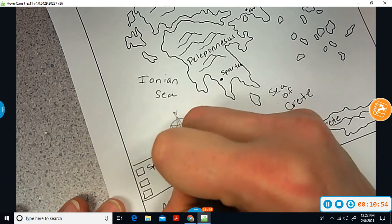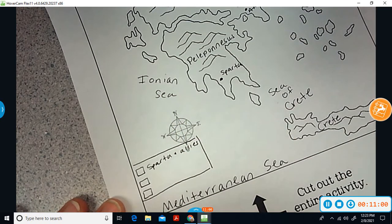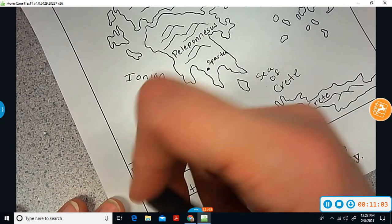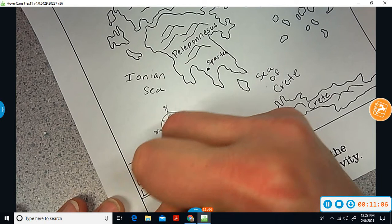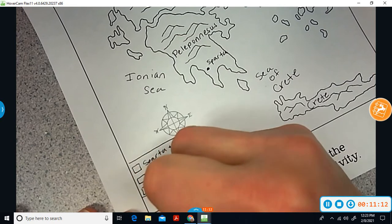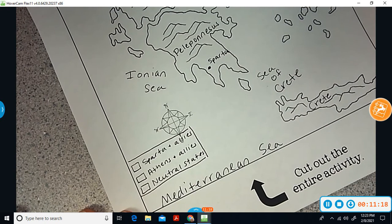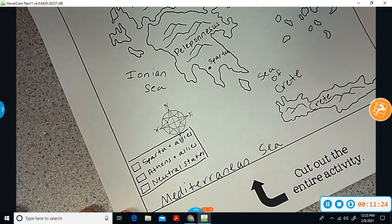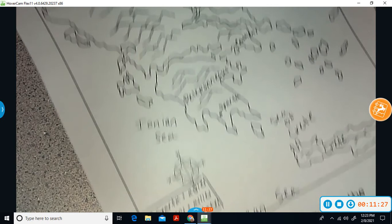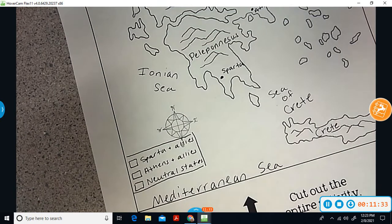What's an ally? A person that is on your side. Yes, so that's like a friend. Sparta and allies, they're on your side. The next one is Athens and allies. And last is neutral states. What does neutral states mean? What do you think? Neutral states means they're not attacking, they're not angry. They say, nope, not my deal, I'm staying out of it. They're neutral, they're not going to be involved.